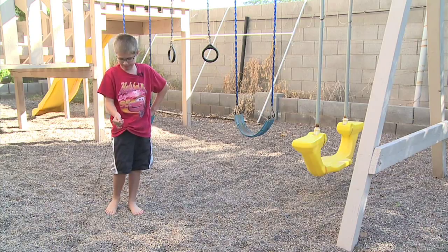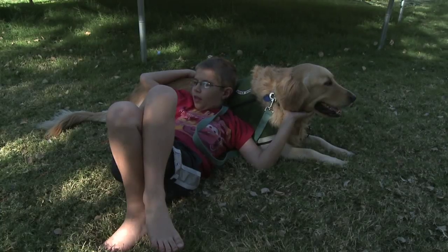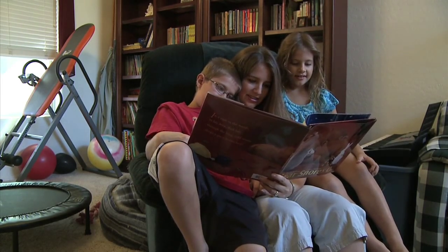Before we had BB, he had a harder time relating to people and expressing his emotions and his feelings. But once we had her and he had the responsibility of taking care of her, he just fell in love with her. And so he expressed his love to her, and then it kind of carried over to the rest of us as well.